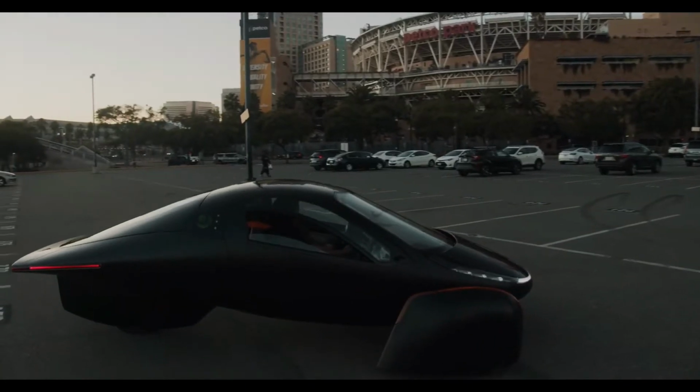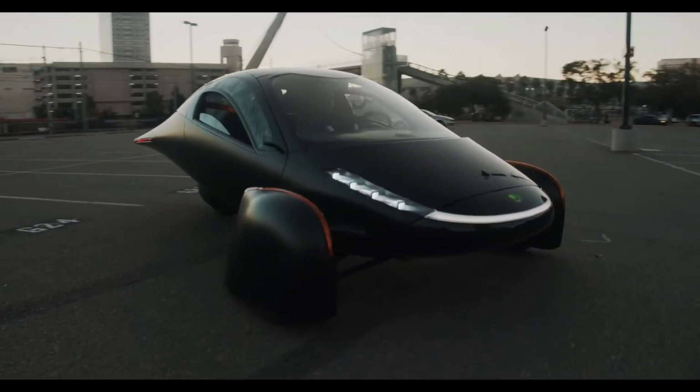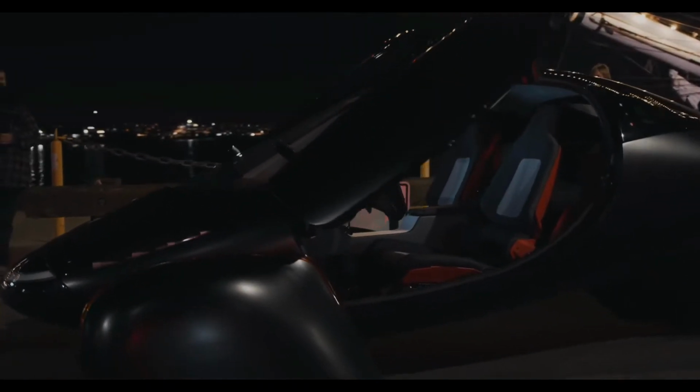People look at it, they tap for you to roll down the window, and they want to ask you what it is. Amazed and shocked when they see the Aptera. It's not designed to get attention, it just gets attention because of what it is. You tell them how efficient it is, and it just blows their mind.